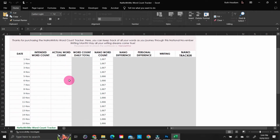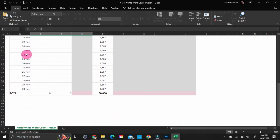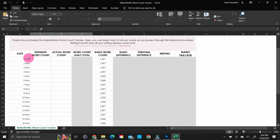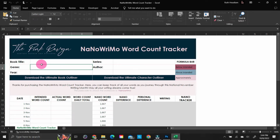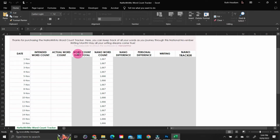Okay, so how you would use this is you'd come here and you have all your dates for November, and by the way, this is also undated in a sense that you don't need to purchase a new one every time NaNoWriMo comes around. You could just make a copy of the old one that you have. So you have intended word count, actual word count, the word count daily total, and I'll give an example of how that looks. Nano difference, personal difference, writing, and nano tracker.